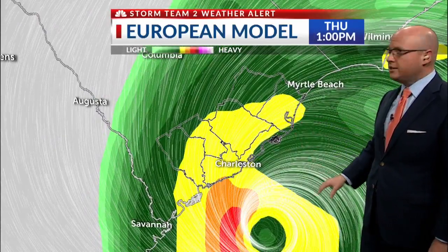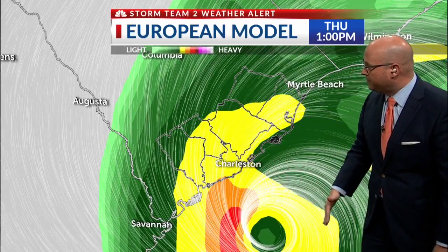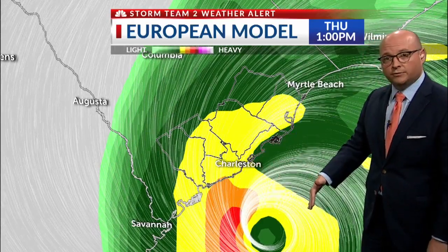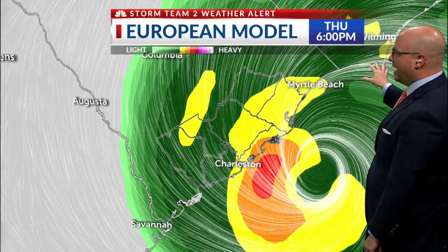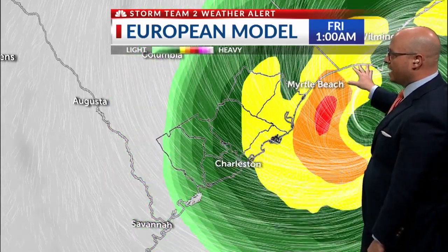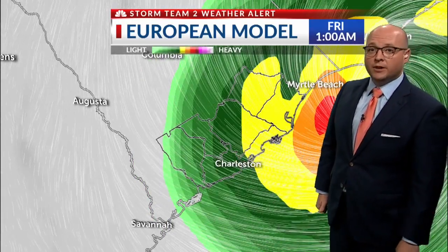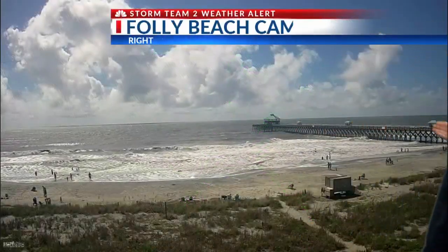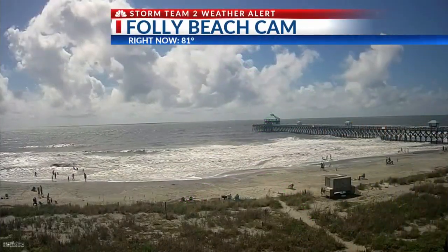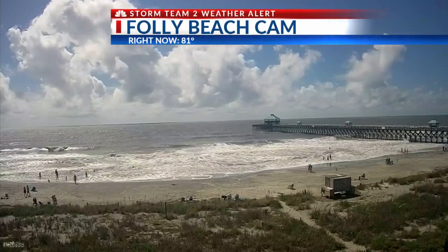The high-resolution European computer model is virtually unchanged, showing the closest approach during the middle part of the day, about 50 to 75 miles off the coast of Charleston Harbor, and then moving north toward North Carolina by late in the day and into Friday morning. Notice all that heavy rain that is going to be right on top of the coastal communities through much of the day Thursday. Ariel, that's why we're still watching for the potential of significant flooding when you pair the elevated tides with the heavy rain.